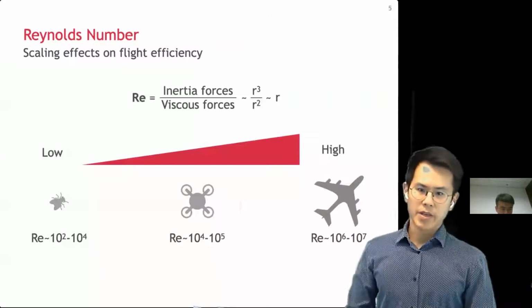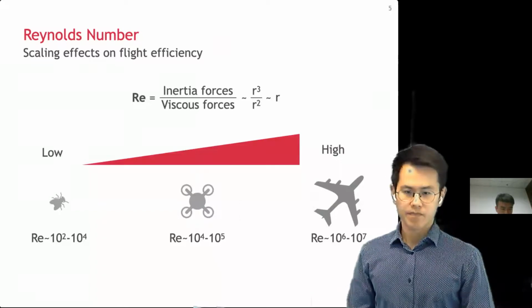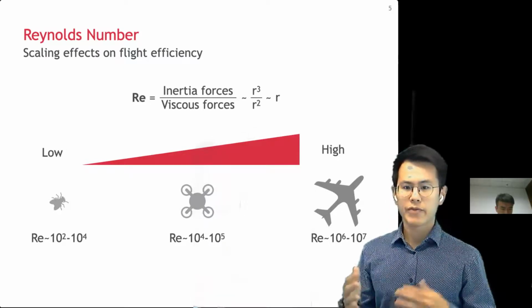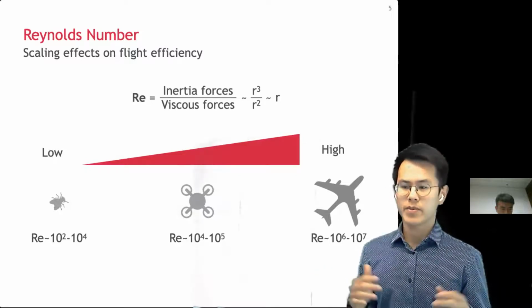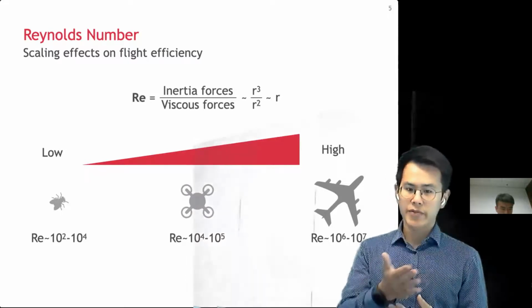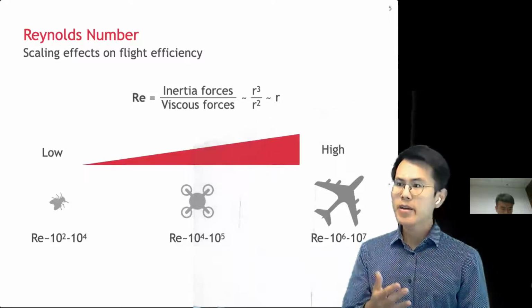Now, technically speaking, what are the differences? Why do they fly differently? Why do they have different mechanisms of flight? It comes down to something more fundamental. It comes down to physics. It comes down to the interaction between a mechanical surface or wings with the air, which is a fluid.